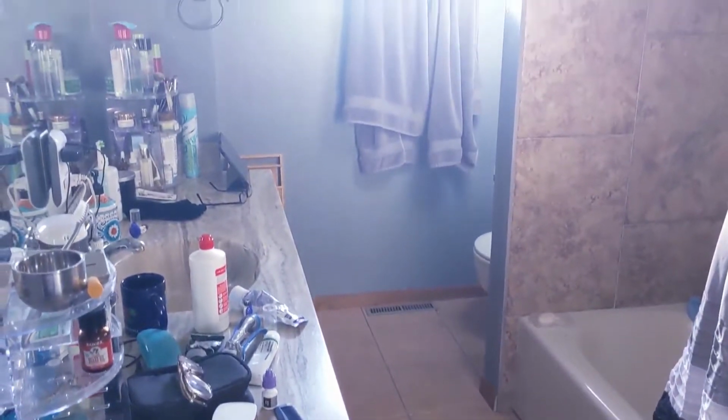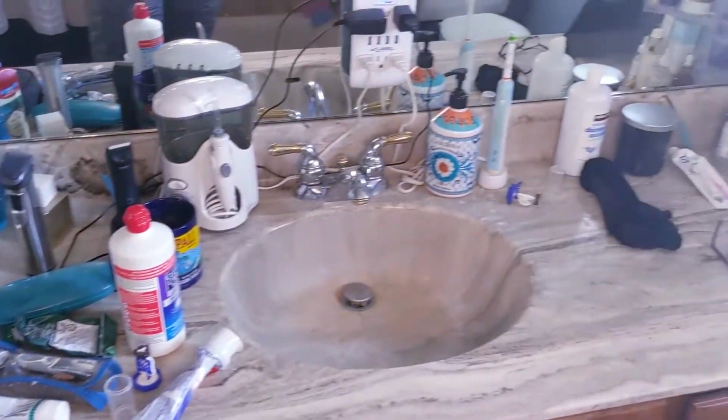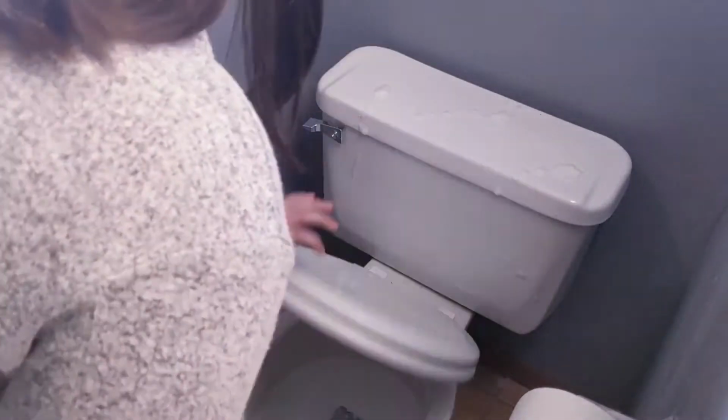And now I'm moving on to our main bathroom. I actually did begin to clean a little bit before I remembered that I was supposed to be filming, so that's why you saw that the bathroom mats were gone and things were a little more cluttered than usual.